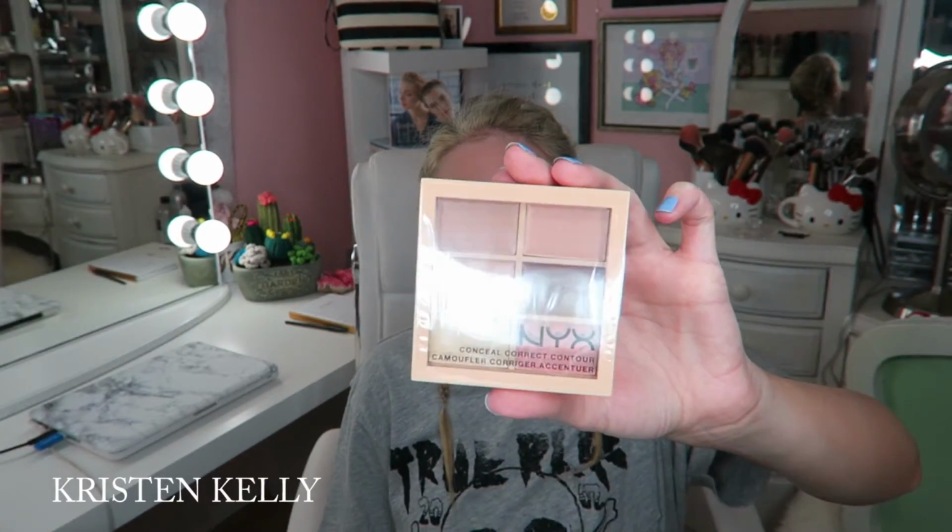Okay, so next I have this Conceal Correct Contour Kit. And it's the light clear one. Looks like that. I'm not going to bore you guys with testing this out because you really need to test it out before you put your makeup on.